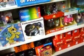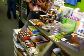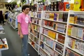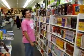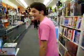We got ugly dolls and wacky candy over here. Wacky soda in the soda cooler. Wacky young ladies behind the counter. Got one whole section for just all the manga and all the Japanese comics of this size. Sometimes we got Japanese comics that are bigger, and they get filed with the graphic novels proper.